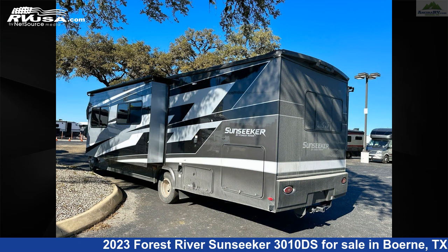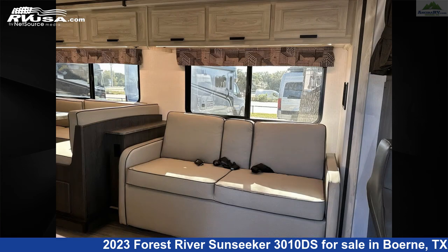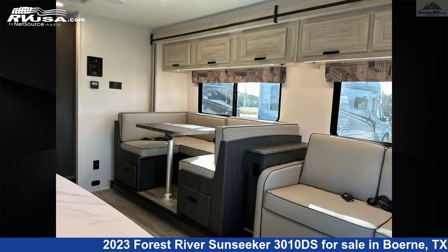sleeps 8, TV, spare tire kit, oven, air conditioning, LP detector, external shower, slideout, stove top burner, auxiliary battery, TV antenna, and 44 gallons fresh water capacity.